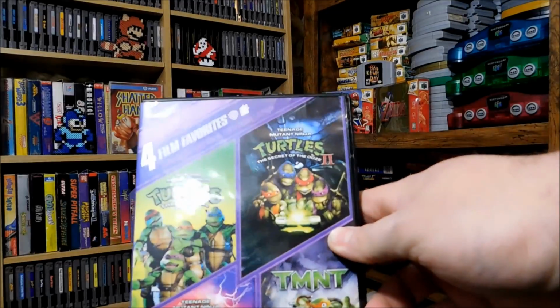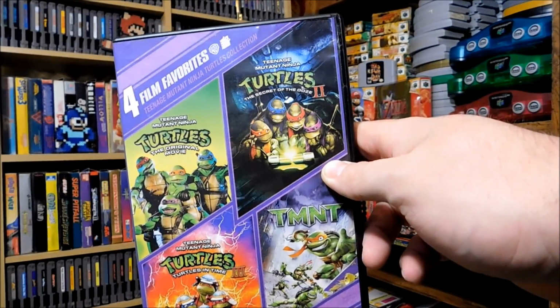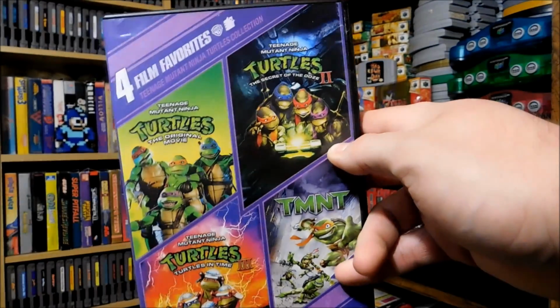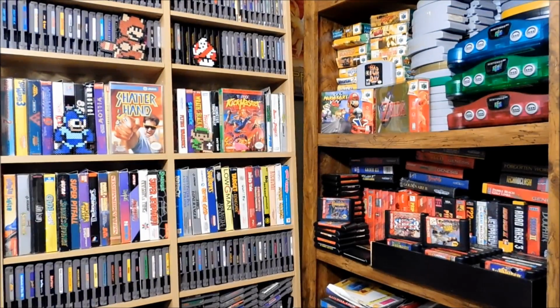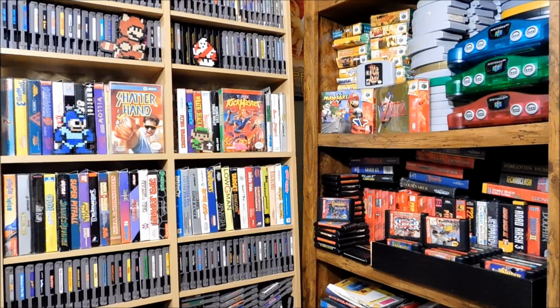Then we got Teenage Mutant Ninja Turtle 4 film pack, which has got 1, 2, 3, and I don't know if that's just a cartoon movie or what at the last one. But that's pretty awesome. You cannot beat that for $1, and they're all on their separate discs too. And I grabbed The Dark Knight Rises for $1. I mean, movies are dirt cheap now. You can get them for $1 pretty much on the regular.